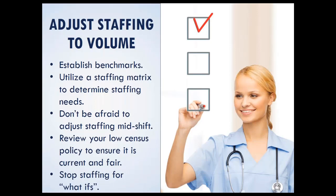Review those low census policies, ensure it's current and it's fair, it's up to date, we're following it, and stop staffing for what ifs. Every day, every shift is different, and we have to be critical thinkers. We've got to have those robust staffing plans in place so that we can handle those unplanned admissions, all those events that happen that we can't think of everything.